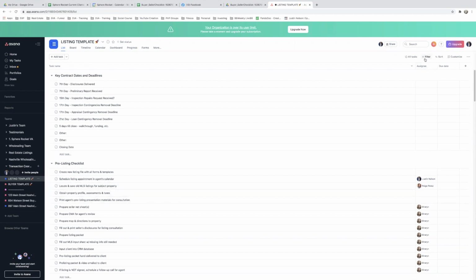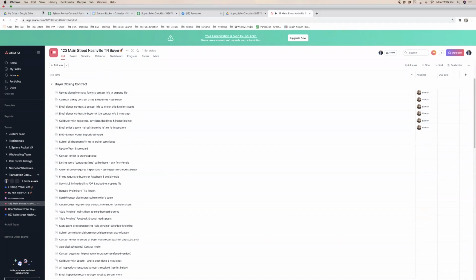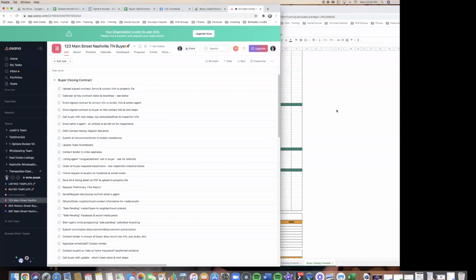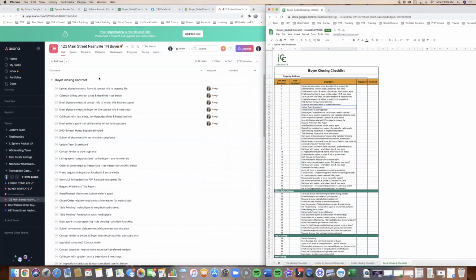Now, the only drawback, in my opinion, at this point to Asana is the ability to do what we call plus or minus dates. That's the ability for me to go in here and have all of these dates auto fill in. In the beginning, I like to have the VAs learn what these look like. So if I were to split my screen again, this can be kind of cumbersome in the beginning, but your VA will get the hang of it.